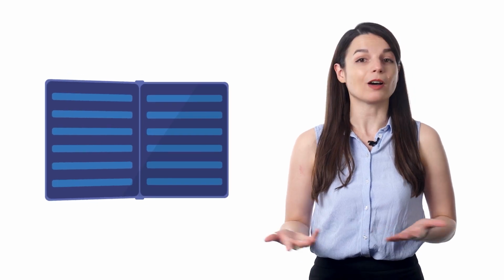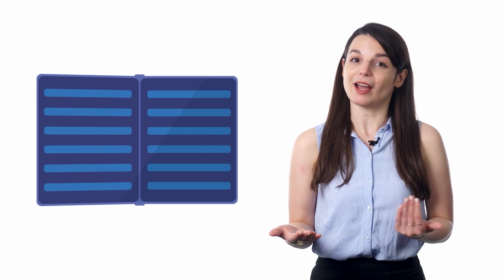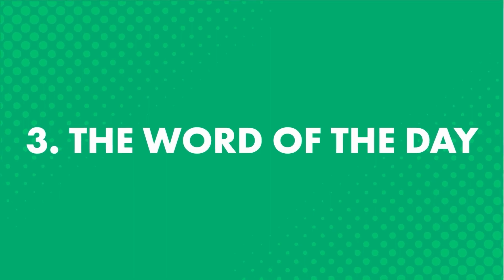The second way to stay on autopilot is with language textbooks. This is basically just because books are sequential. You just follow the pages from 1 until the end. You don't have to think about where to go next, so it's easy to stay on track with what you need to do. Third, the word of the day. Every day, you get a new word in your email inbox automatically. You don't have to think about it. Simply check your email, learn a word, and you're done.